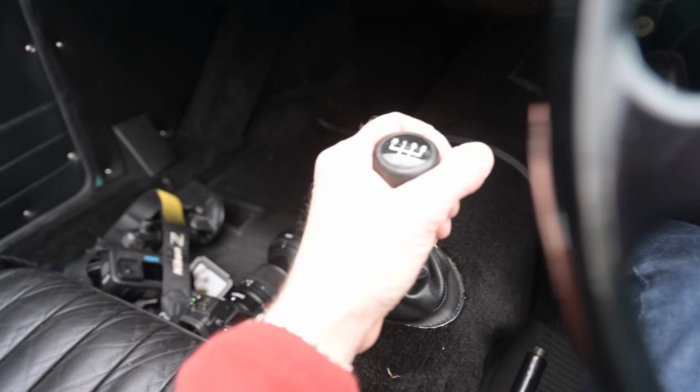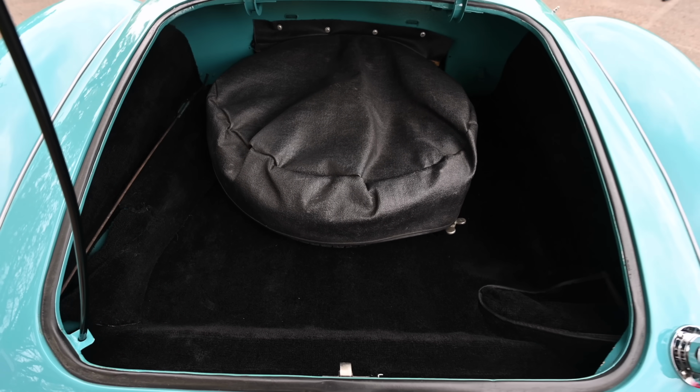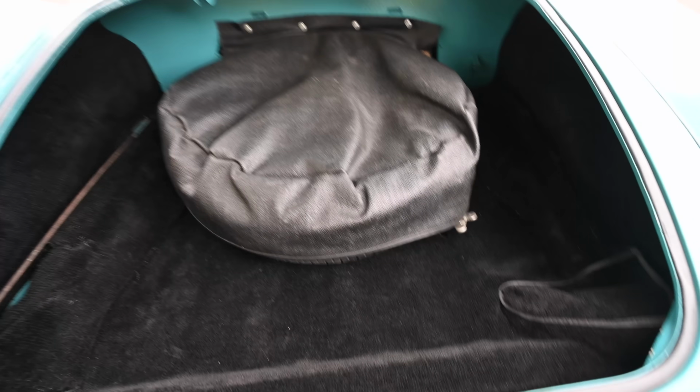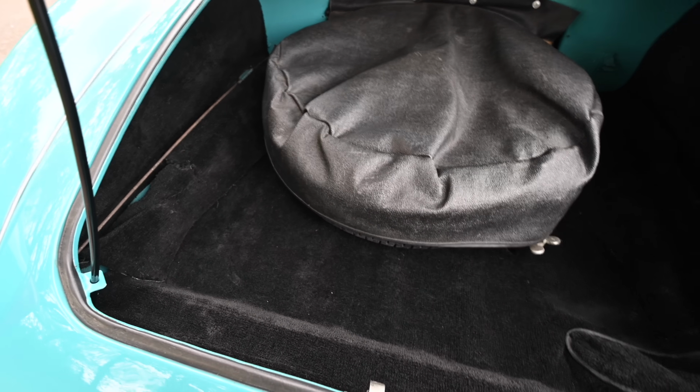You feel like you're sitting so low inside it and your feet are so far in front. This car has actually got a 5-speed manual in it, so slightly different to what you would have seen as standard. We do have a little armrest here in the centre, and there's a little bit of storage down where the roof is living under that tonneau in the back, and that's basically it. Now there is a boot, but it is not exactly commodious. I mean, you've got the spare wheel taking up most of it, and I've seen glove boxes with more capacity, so yeah, there we go, it's a thing.